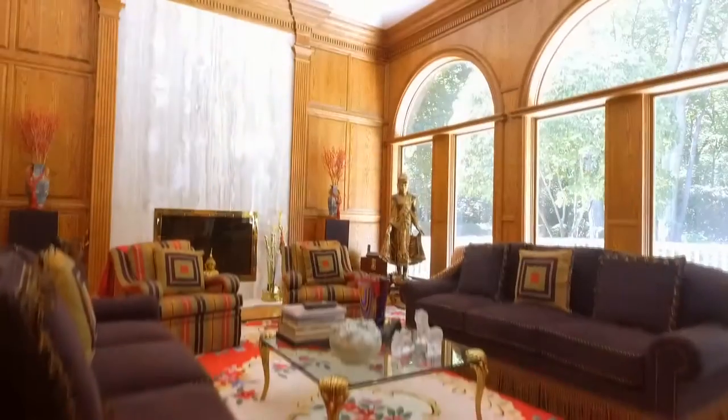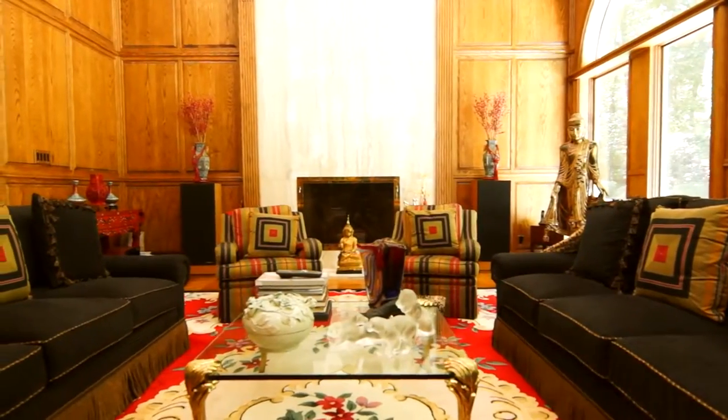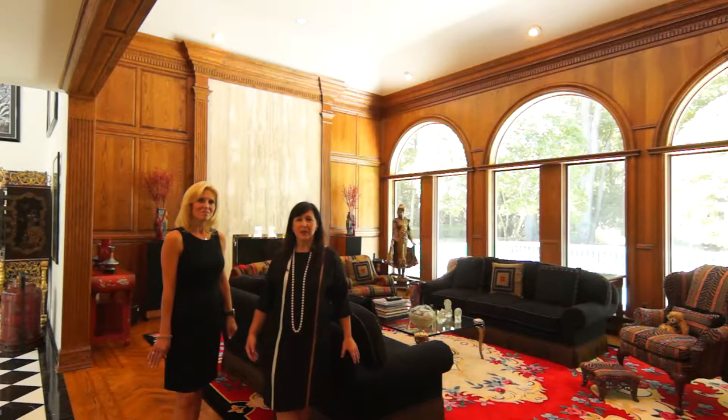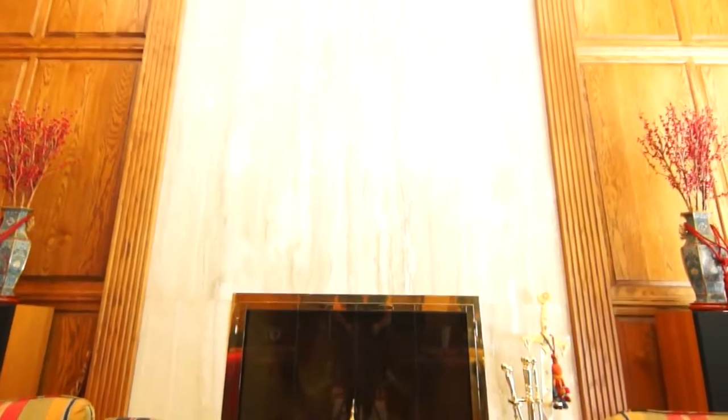Now we're in the family room, and without question, this is the wow room of the house. The entire room was fabricated on site. It's all custom millwork, solid oak, big crown moldings, egg and dart moldings, and dental moldings, and gorgeous inlaid herringbone floor. Behind me is the pièce de résistance, the fireplace wall that's a custom piece of travertine, all the way to the ceiling.